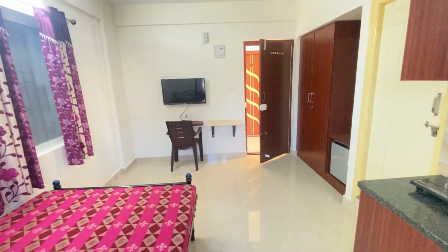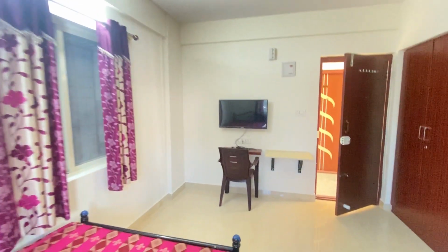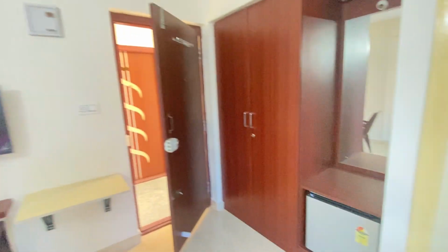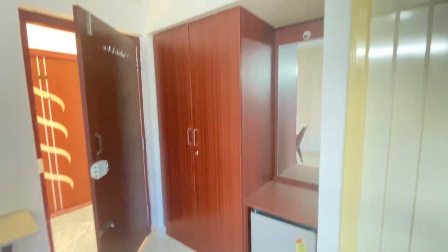And it's a view. The room is very spacious, as in foldable table along with the chair, and also has a double door cupboard along with the refrigerator.